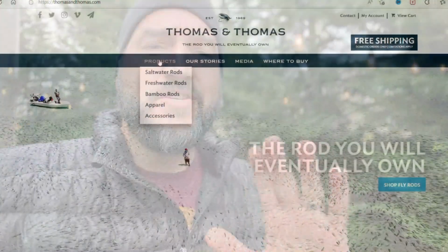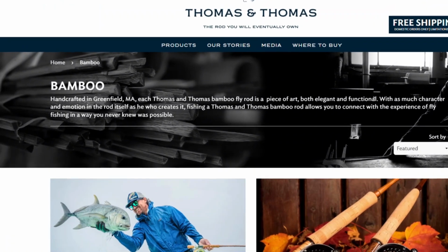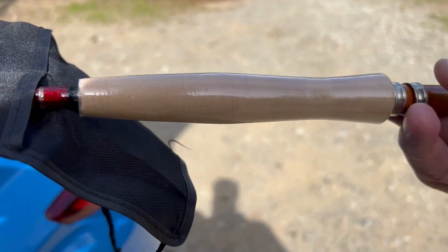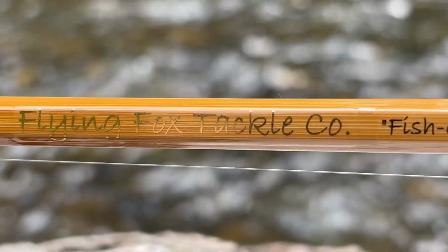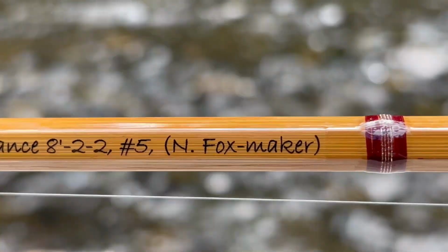Let's start off with fly rods. So Thomas & Thomas makes a bamboo fly rod that's about $5,000. Looks like a beautiful rod. Never owned one myself. I do have a bamboo fly rod, and it is made by a local guy here in Washington State. I love mine. It's beautiful. It's a very unique fly rod.